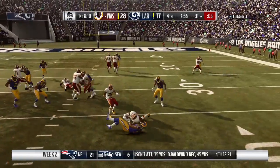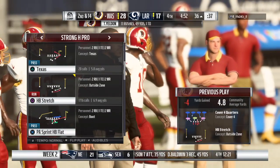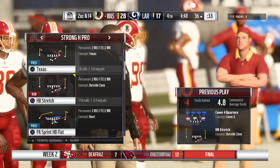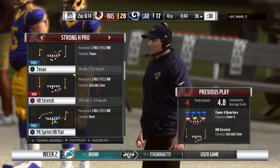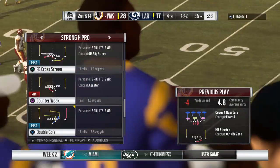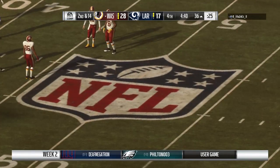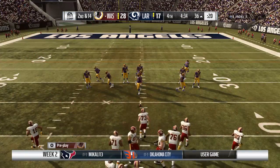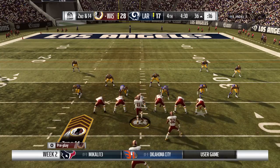Now a handoff to Yeldon. And that play went nowhere. Losing yardage. It'll be back at the 36. It's a loss of 4 there, bringing up 2nd down. If nothing else, they've already taken a couple minutes off the clock here as they come up on second down.